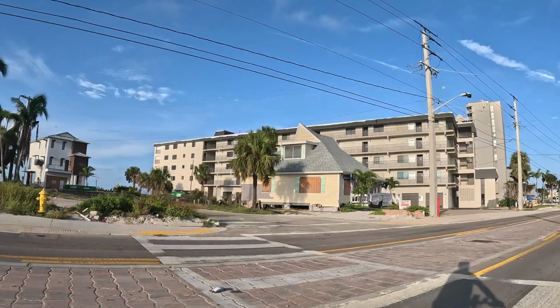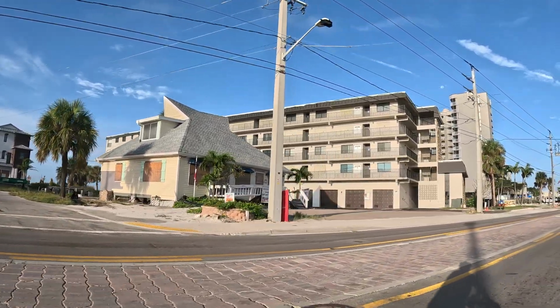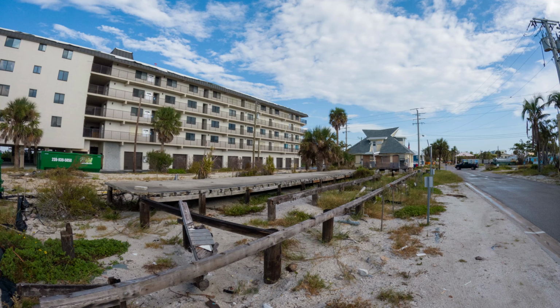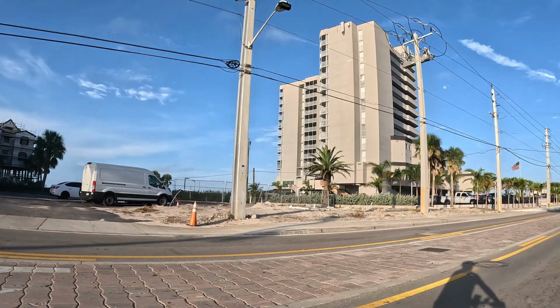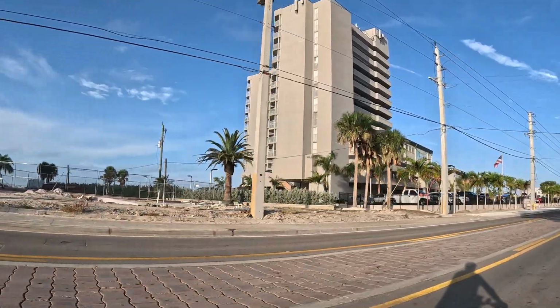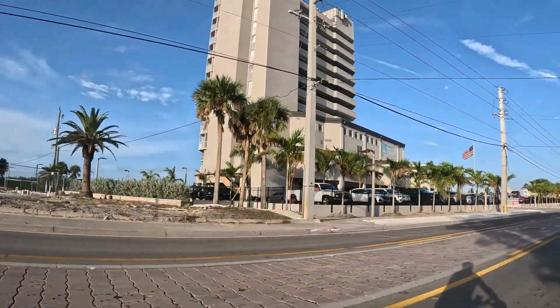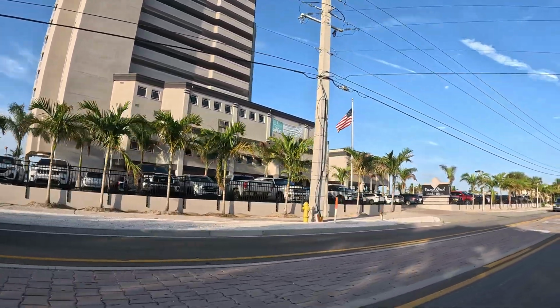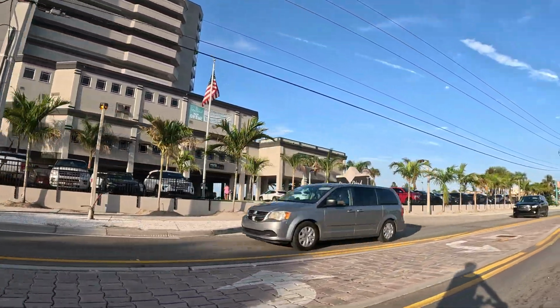Now coming on Del Mar Street, there's an example of before and after. The yellow house before the storm. After the hurricane, just parts of the foundation remain in place. One of the tallest buildings on the island, the Diamond Head. It's open for business.